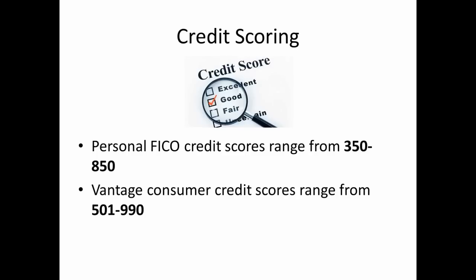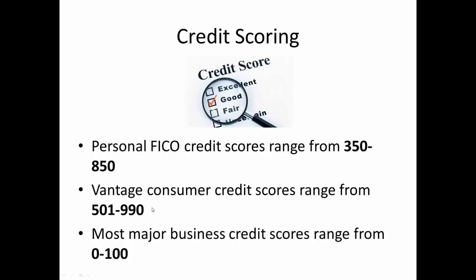Outside of that, you're just not going to see Vantage Score a lot, but I thought I would at least give you the difference between both the consumer scores, Vantage and FICO, versus the business scores, which usually range only from 0 to 100. Pretty simple. You'll see a lot of things in the business scoring and credit world are pretty simple. It's much simpler and easier than it ever is on the consumer side.